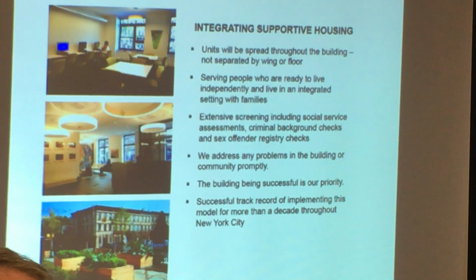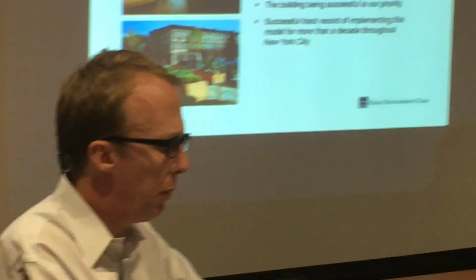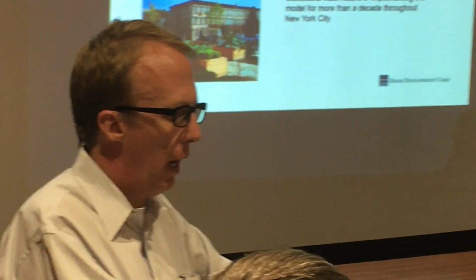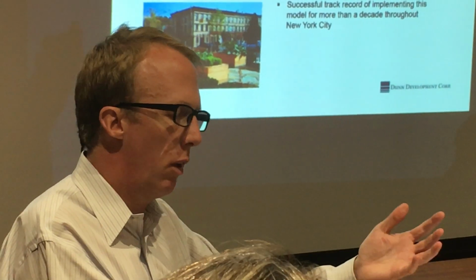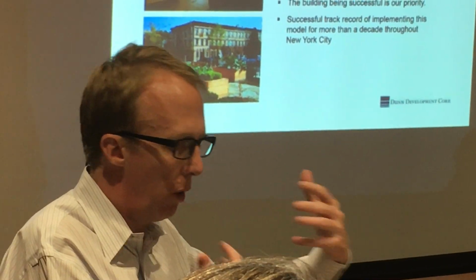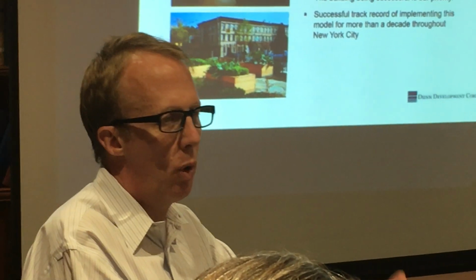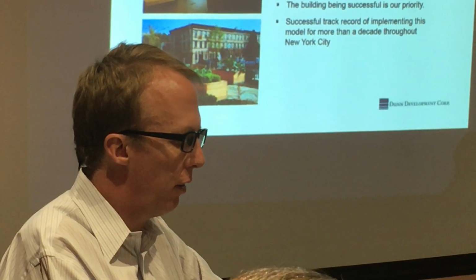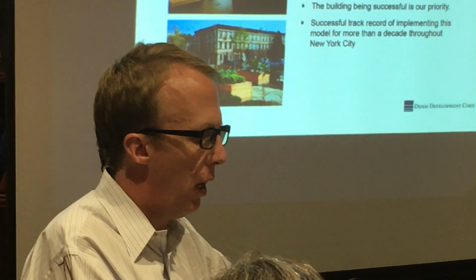So to address people's needs and to enable them to live independently in this integrated setting, there'll be a number of features. One is 24-hour front desk staffing. So they'll be part of the social service staff, but it'll appear like a doorman building. So there'll be front desk attendants that are part of the social service staff, but for the non-supportive housing residents, someone will accept your package and greet your visitors and call up and say, Mrs. Jones, your nephew's on his way up.